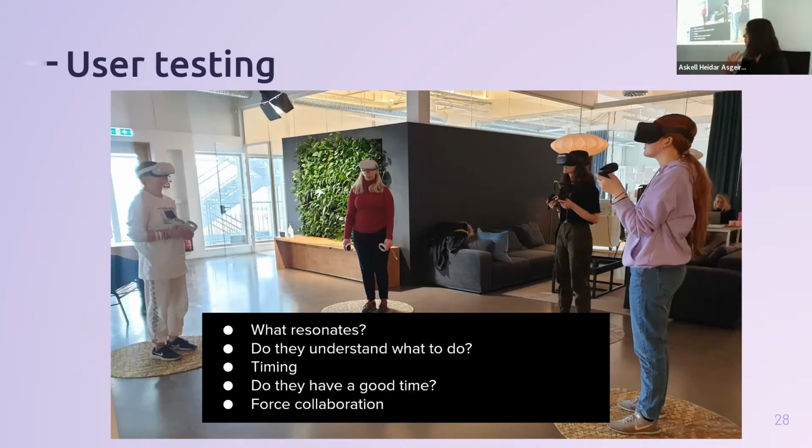It's very different from what you offer in Skagafjörður, where it's more individual, even though you walk through the exhibition together. So it's a very collective experience.